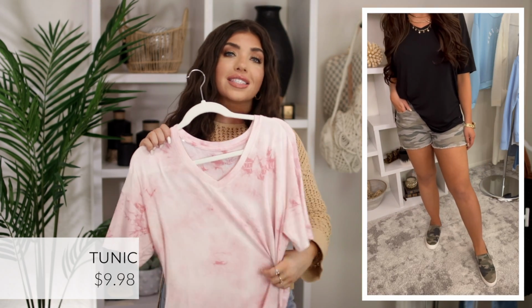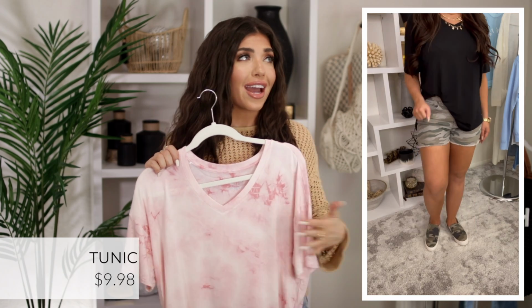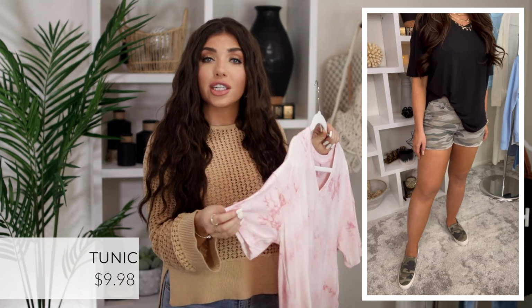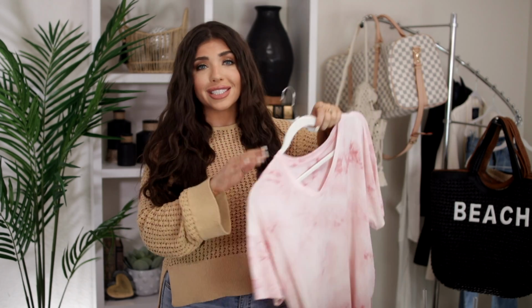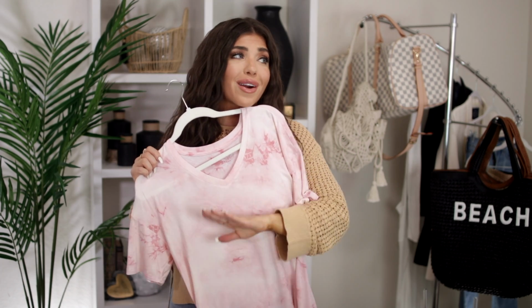It does fit true to size, and it's just a fantastic basic that everyone needs, and it has nice arm coverage if that's important for you. It hits just above the elbow. It also has a high-low for a little extra bum coverage. This is the perfect tee to throw on this summer with shorts that you can wear all season long.